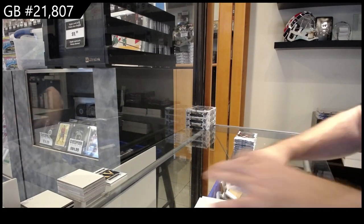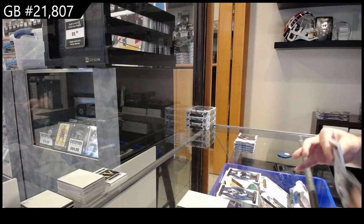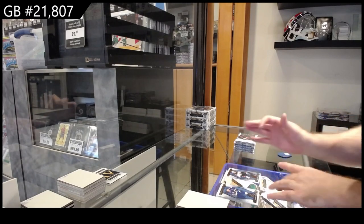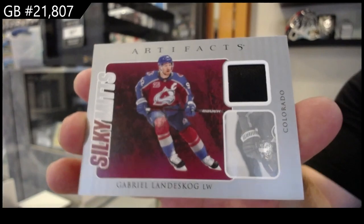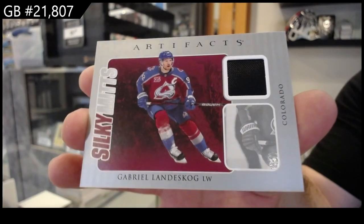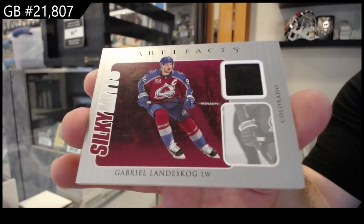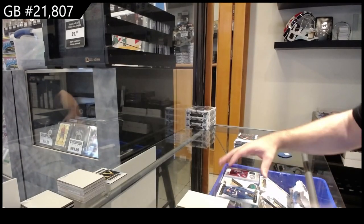$4.99 for the Coyotes of Schmaltz. Silky Mitts, Gabriel Landeskog. Gloves, Silky Mitts. Gabriel Landeskog. That's cool.